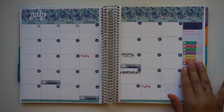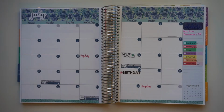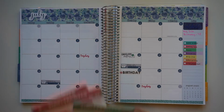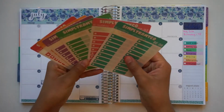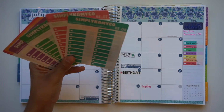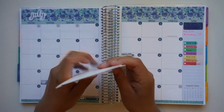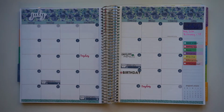Today I have here on the side my keys, which are going to be the colors. The stickers that I'm using today are from Simply Camico, and for the no spend stickers I'm using the Mori June designs.